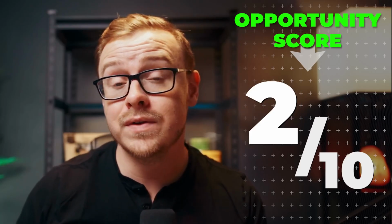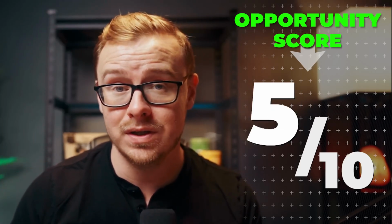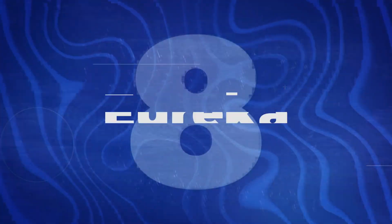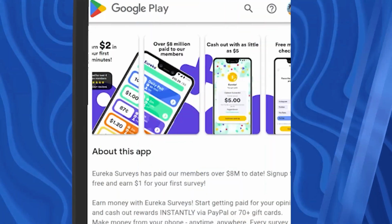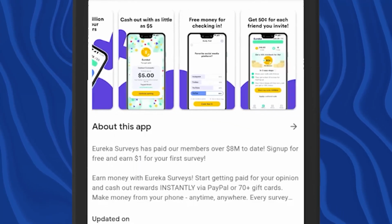So overall, I'm going to give this one a 5 out of 10 opportunity score. Don't get me wrong, it can be really good to make a little bit of extra money if you're just bored and you want to do something, but the pay is relatively low compared to almost all the other options on this list. Now, a company that's an even better option, in my opinion, that does very similar things is going to be Eureka. So Eureka is also a surveys app where you can share your opinion, complete different challenges, and get rewarded for your time.